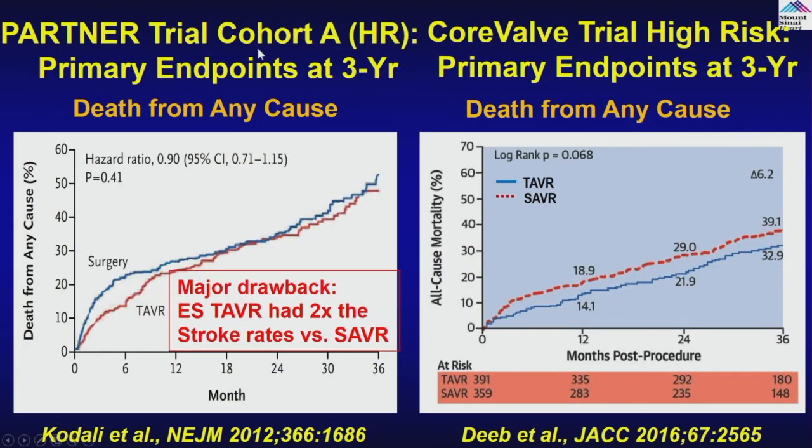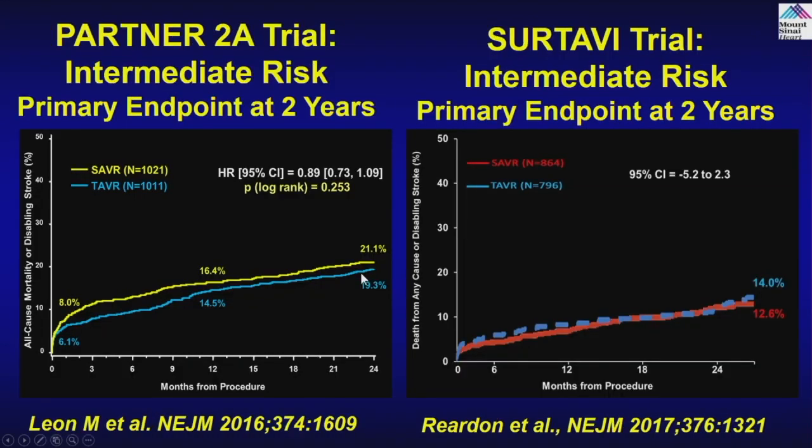Then was Partner cohort A, which was for the intermediate risk, similarly was for the core valve, which was for the high risk, which showed both surgery as well as TAVR were equal, except in the Partner trial, there was a slightly higher incidence of stroke rate with the TAVR compared to SAVR, but subsequent trials did not show that. And then it was approved in 2014.